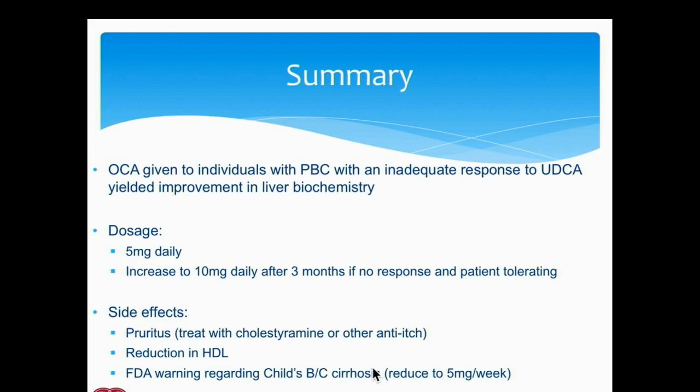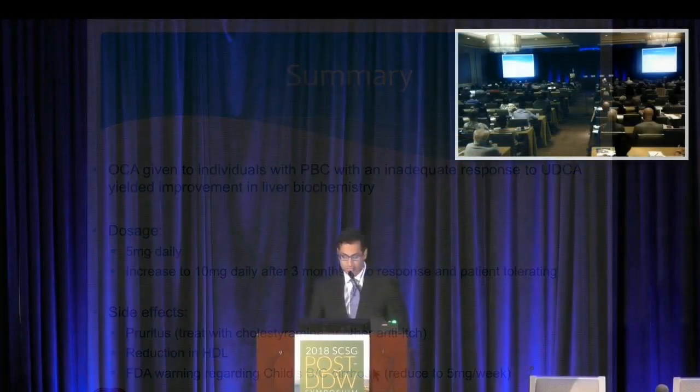So in summary, with obeticholic acid, the dosage is 5 milligrams daily. If after 3 months there isn't an appropriate response, then you can increase it to 10 milligrams daily. Now keep in mind a few important side effects. Number one was that among patients who received obeticholic acid, there was an increase in pruritus. In the study, these patients were treated with cholestyramine or other anti-itch medications such as antihistamines. There's also a reduction in HDL levels, though that has not been correlated with cardiovascular outcomes.